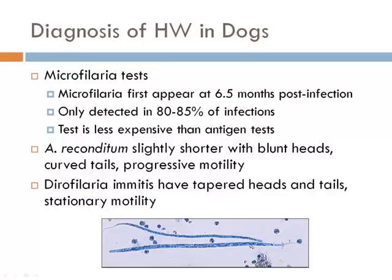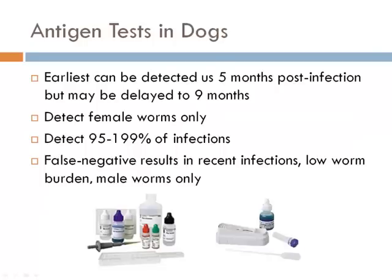It is important that the technicians reading these microfilaria tests can tell the difference between Acanthocheilonema reconditum and Dirofilaria immitis. Dirofilaria immitis is the heartworm, and A. reconditum is another filarial parasite that's found throughout the U.S. but is not very pathogenic. The Dirofilaria immitis have tapered heads and tails, and they have motion, but it's not progressive motion, and that's the filaria on the bottom. And the reconditum parasite is more slender and has a curved tail, and it has progressive motility.